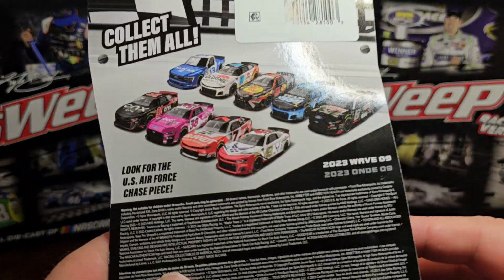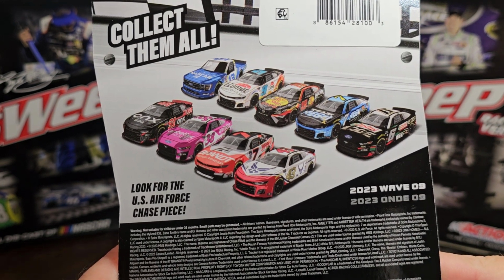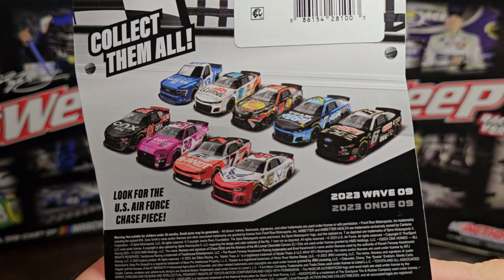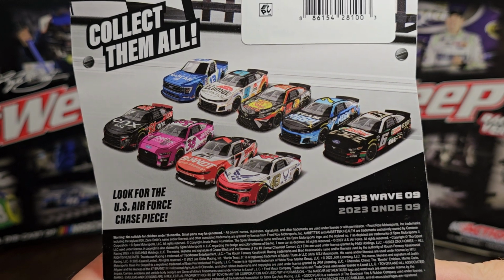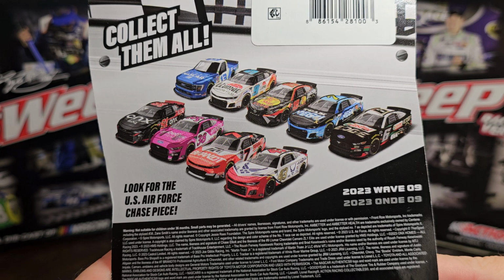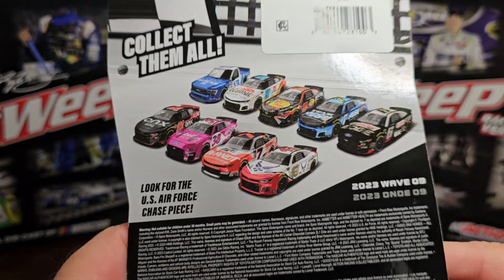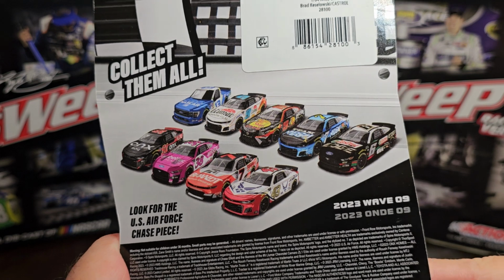And actually, here's what the back looks like for the whole entire Wave. You got the 91, you got the 38, the 7, 43. Of course, you got Brad. You got the 7, you got the 19, you got the 9, and you got the 13. And look for the U.S. Armed Forces chase piece. Actually, I was never able to find that chase piece. I actually can't find any chase pieces.